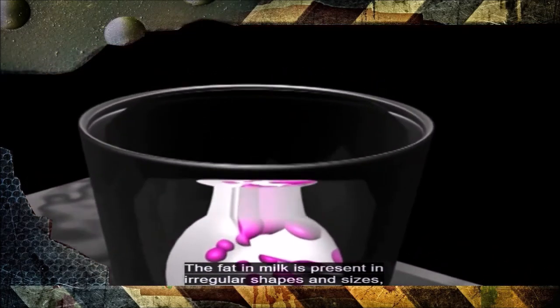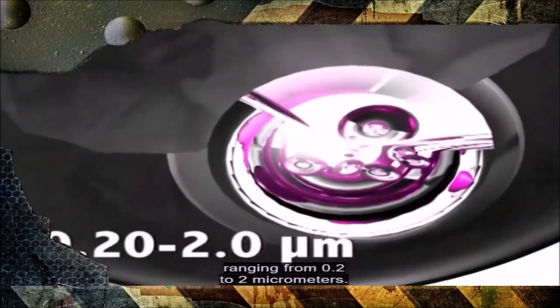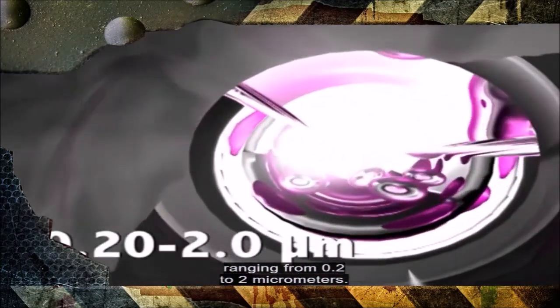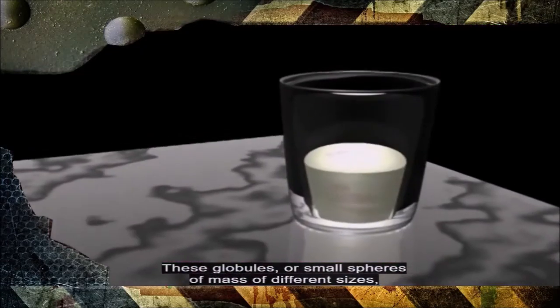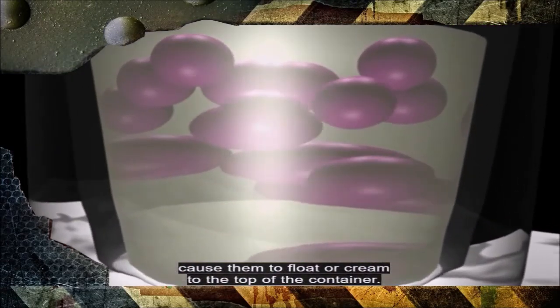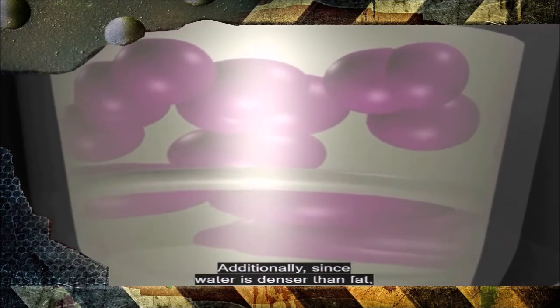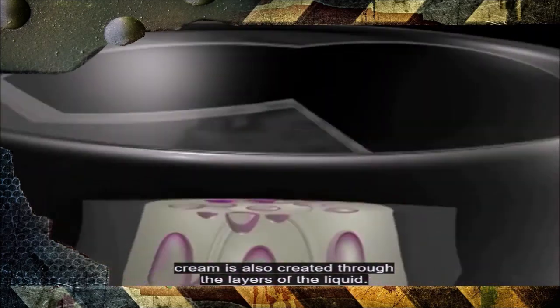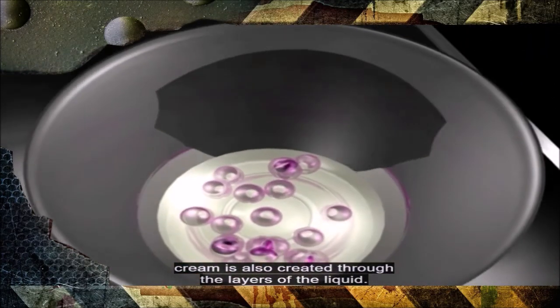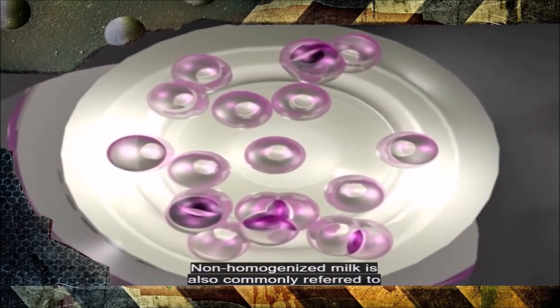The fat in milk is present in irregular shapes and sizes, ranging from 0.2 to 2 micrometers. These globules, or small spheres of mass of different sizes, cause them to float, or cream, to the top of the container. Additionally, since water is denser than fat, cream is also created through the layers of the liquid. Non-homogenized milk is also commonly referred to as creamline milk.